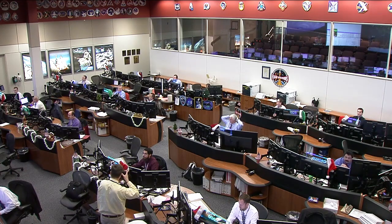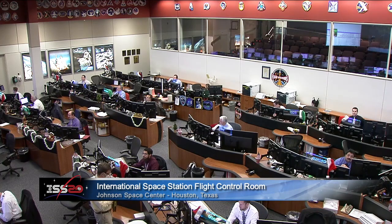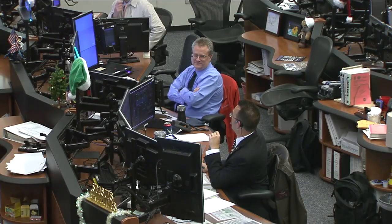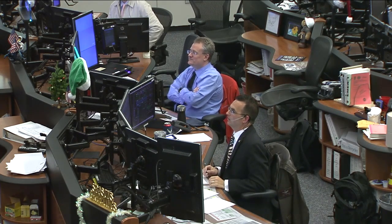This is Mission Control Houston. You're getting a live look at the International Space Station Flight Control Room here in Mission Control Houston. Teams here are led by Flight Director Paul Kanya. The voice you're hearing from here in Mission Control Houston is next to Paul Kanya, Mike Jensen. He's the Capcom, speaking with Kate Rubins, who's responding from the cupola module, working alongside Victor Glover.